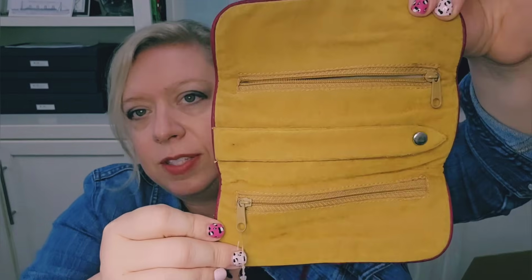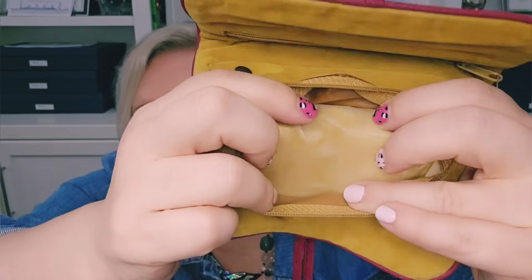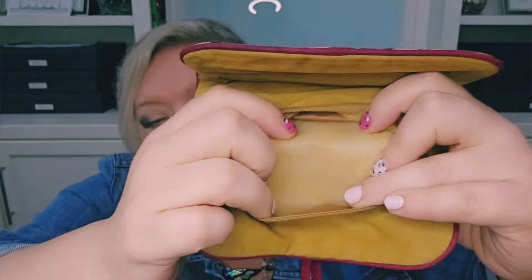Okay, you have this beautiful like mustard yellow. You have a couple zippers. You have a spot here for rings. And this one is branded. You have to look on the inside, and it's Ted Lapidus. I'm not familiar. And then it says Paris. I don't know if y'all can see that.